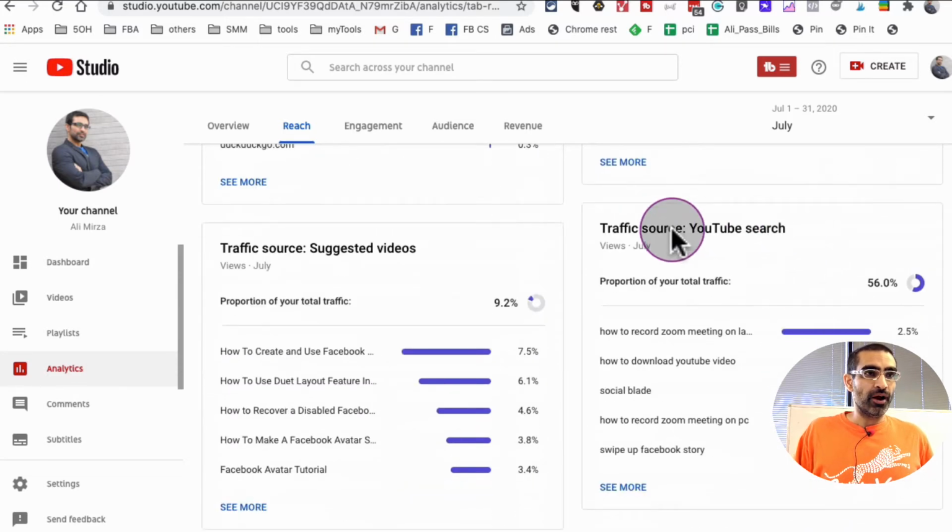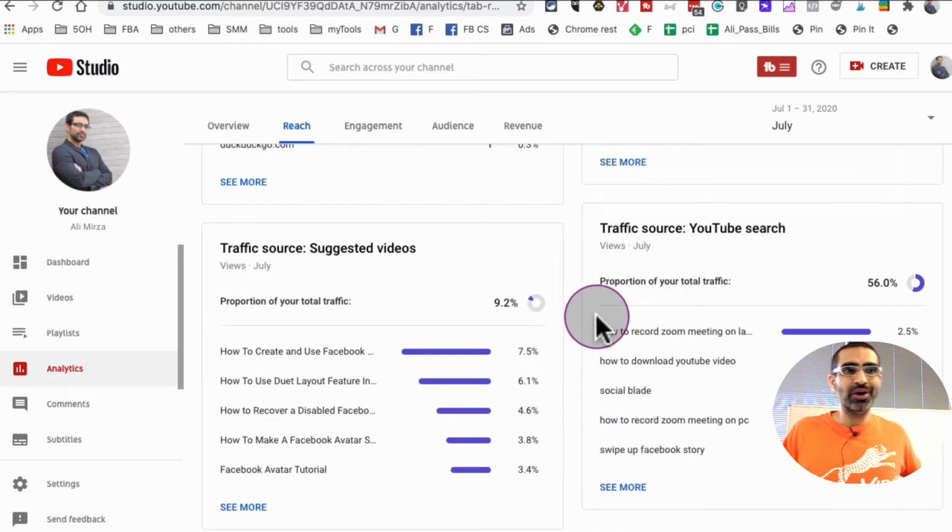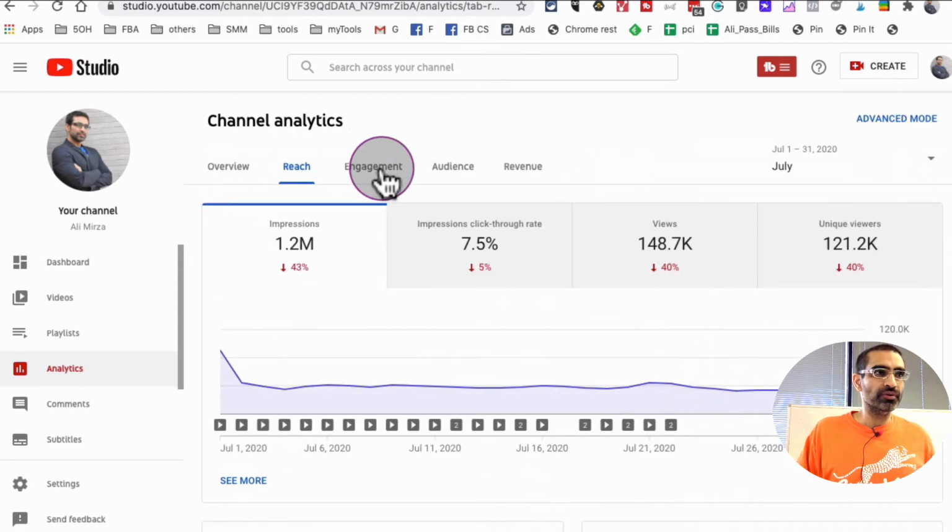All right, and then also in this section right here, traffic sources, YouTube search, I'm able to identify what type of keywords are bringing me traffic. So the powerful thing there is I can make a list of these keywords that are already bringing me traffic and then create more videos on these topics in future. So very, very powerful section.